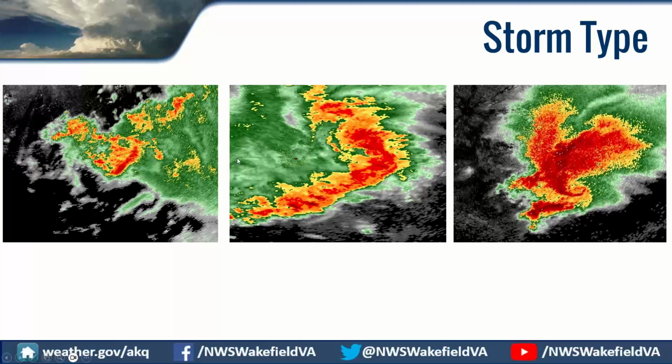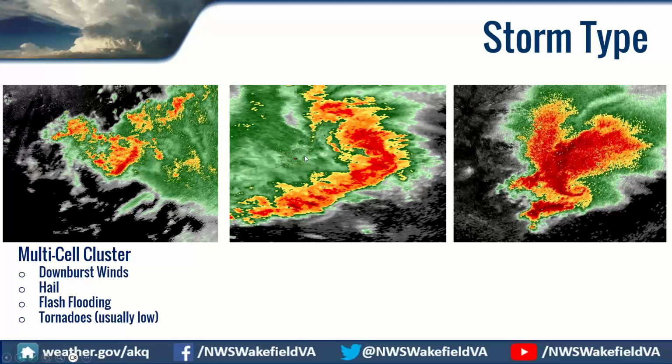So let's look at storm type real quick. You have a multi-cell cluster on the left here. This is downburst winds, maybe some hail, some flash flooding potential. The tornado potential is typically going to be fairly low in this type of a storm mode. So it's going to be fairly low.